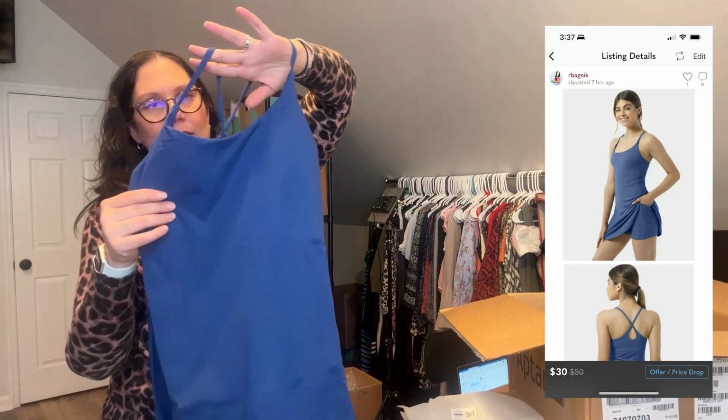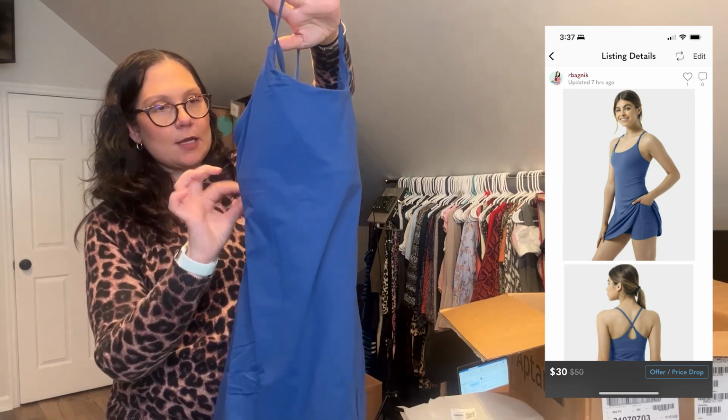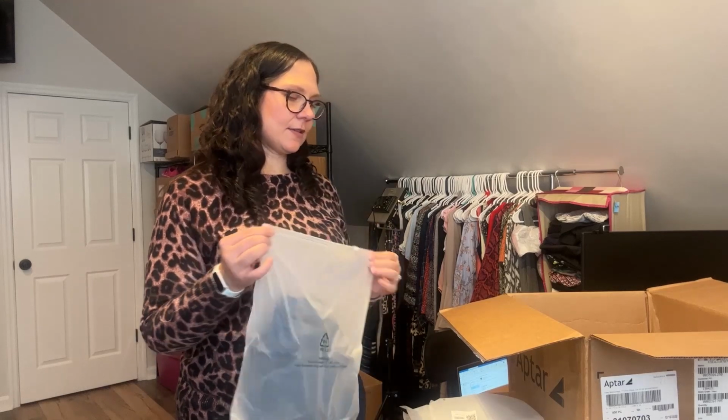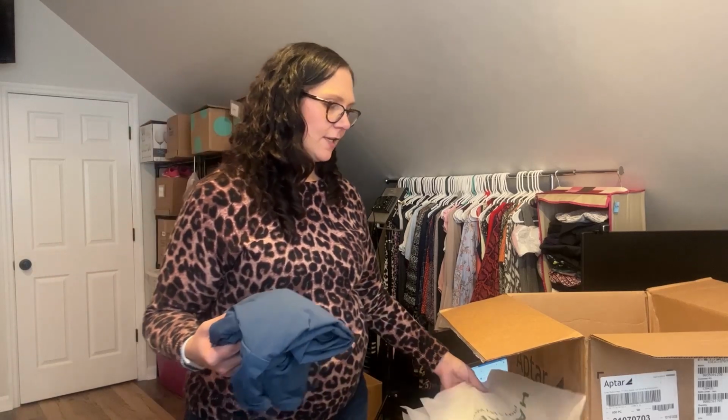This one is crossback, spaghetti strap. This one also has shorts, size small. The only thing I'm hoping is that these look good on a hanger. If I remember correctly, a lot of the last dresses I did flat lays because they looked a little wonky on a hanger. I'm having a hard time with flat lays with the belly, so I guess we'll see.